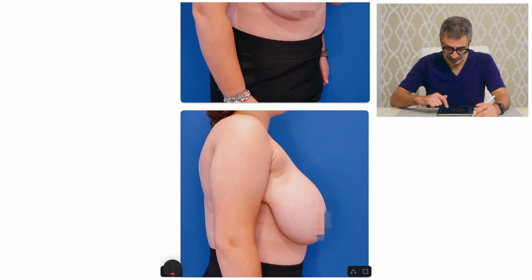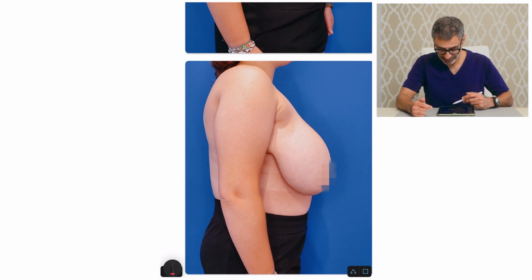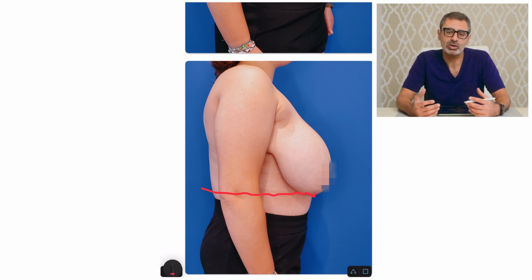And again, here on the profile view, you can see the bottom of the breast here, if you look at it, is almost at the level of the elbow. I mean, that's really low, and it's not appropriate for this patient. And so these are all the things that I had to consider when doing the breast reduction.